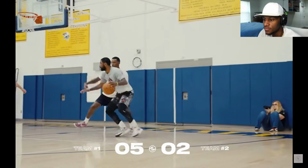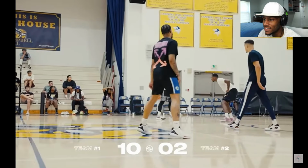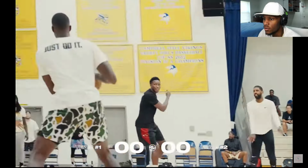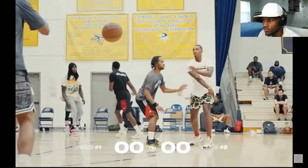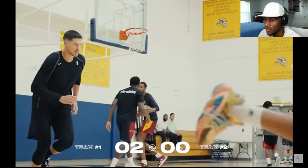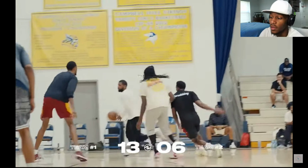Torrey Craig. This run. Victor Oladipo. This run is deep, boy. Green. There's nothing you can do. I see Montrezl Harrell. I see my boy's bouncing. What's his name? He's gonna piss me off so I remember his name. Tough pull-up. If you got a mid-range pull-up, I'm a fan. Let me just say that.